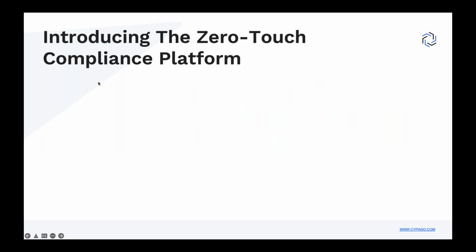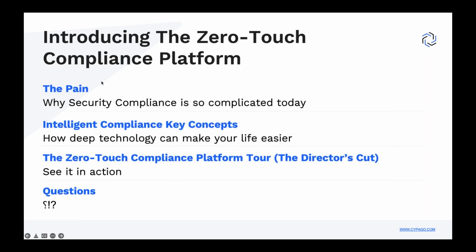So far, so good. But during my career, I came into two interesting realizations. First, compliance sucks. Second, we're so used to products that make us work for them, but less to ones that work for us. So we founded Cypago to change exactly that, introducing the zero-touch compliance platform. Security compliance is a real pain in the neck, but it doesn't have to be. Today is a great opportunity for me to introduce a different approach and to show you how intelligent technology and an easy-to-use product can make the difference. So let's begin.